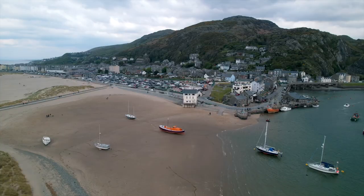And we're at the beach. I mean, the weather is a little bit overcast, so not perfect beach weather. Not sure we'll be going in the sea today. Absolutely not. But we're gonna go and get exploring.